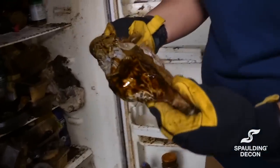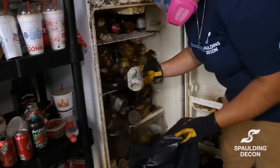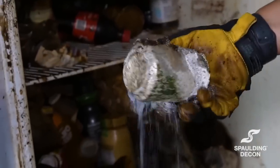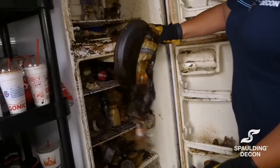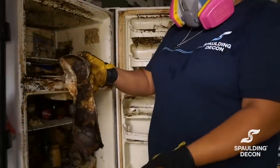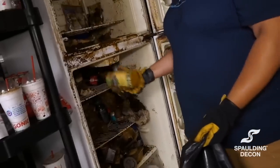Publix deli meat. Oh my god. This one's making me gag. Oh man. What was that? Was that soda? Yeah. Why did it disintegrate like that? It's crazy. Oh, some English muffins. Oh god, yeah. So we got a big roach right here. He's a big boy. Wow. This fridge, we're not sure how long it's been completely untouched, but we're finding food from easily 6 to 7 years ago, probably a decade ago.